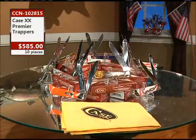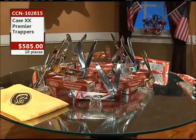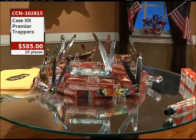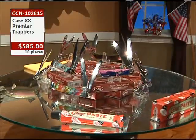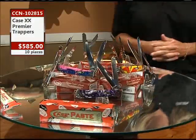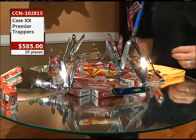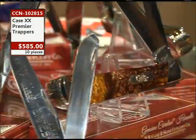That is amazing. All right, here's the Case XX Premier Trapper. Sheila put this set together herself. She's pretty proud of it. It also comes with that case paste. Retail on this is $903.90. There are 10 pieces here. You're only paying $585, and this is Case XX Premier Trappers. Sheila, tell us about it.